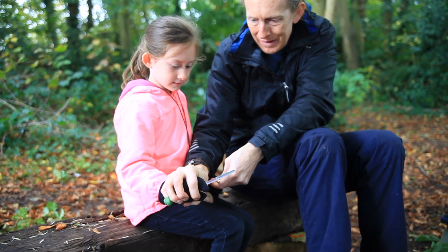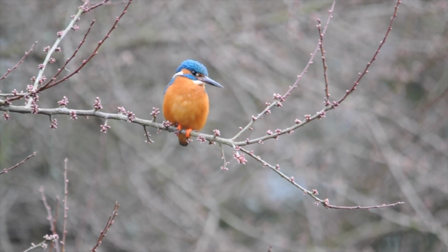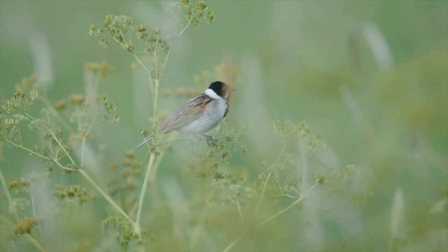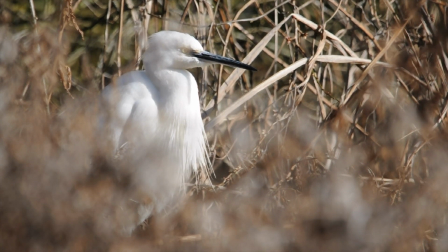With their hard work and dedication, we are now able to see species like the kingfisher, little grebe, reed bunting and so many more. This is certainly a reserve that gives both the birds and birdwatchers a habitat to enjoy.